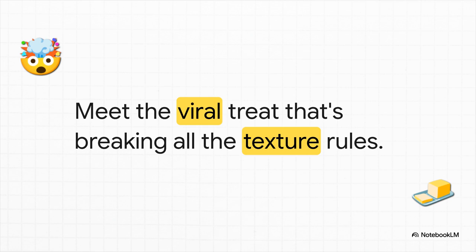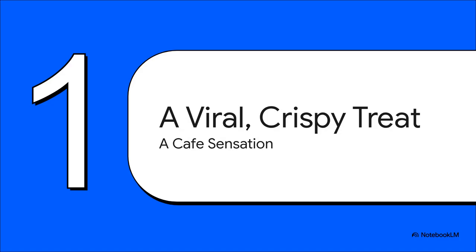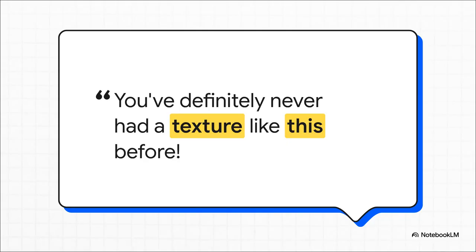The crispy butter rice cake is the new darling of high-end cafes, and it's famous for one thing, being a total texture paradox. And that contradiction, that's what makes it so dang interesting. So yeah, this thing is popping up in all the trendy spots. But here's the best part. You absolutely do not need to be a pro pastry chef to make this at home. And that's what everyone is saying after they try it for the first time.